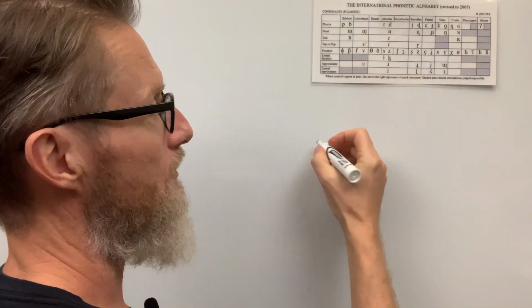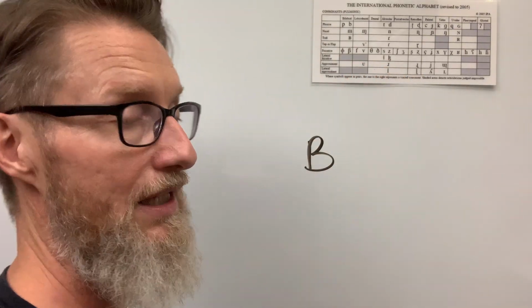Okay? So this is the consonant chart from the IPA, the International Phonetic Alphabet, and on it there are three different trill symbols. So one of them is at the lips. It's the bilabial one, and it's a small capital B, and this would be brrr.